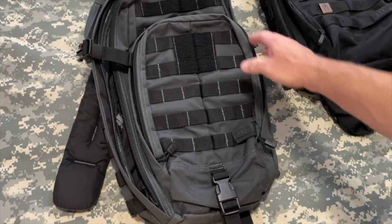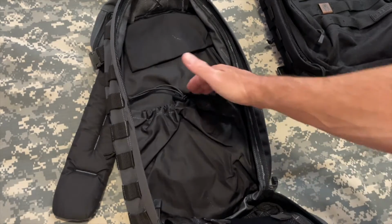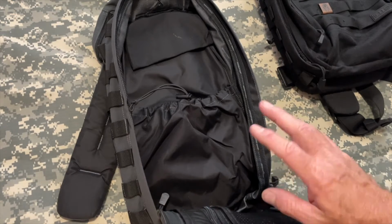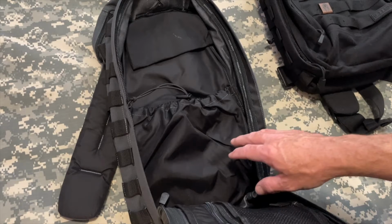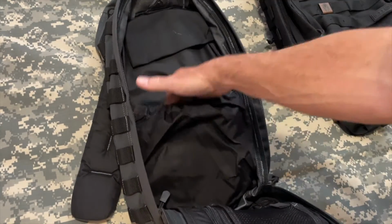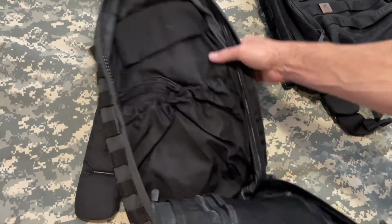Get into the big pocket. Pretty standard MOAB type stuff, and even on the Rush series, this is what they used to have. I actually kind of prefer this over the laptop sleeve. I understand why they did the laptop sleeve. That's all good and great. For me, this was a little more useful because I could shove a change of clothes or whatever in there, cinch it up, keep it all together.